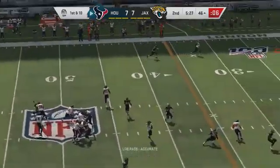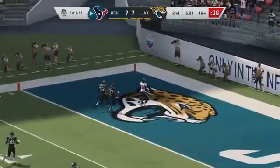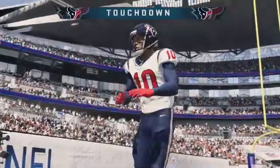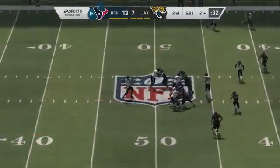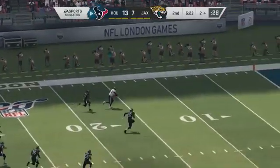Now a first down throw, Watson. It's complete to Hopkins. And he'll take this one in for a Texans touchdown. DeAndre Hopkins with his second touchdown here in this first half. And the Texans have taken the lead.